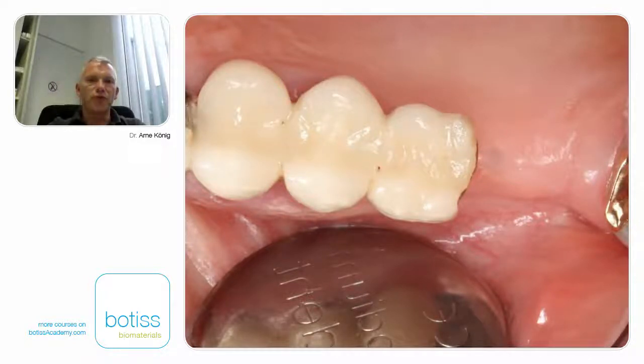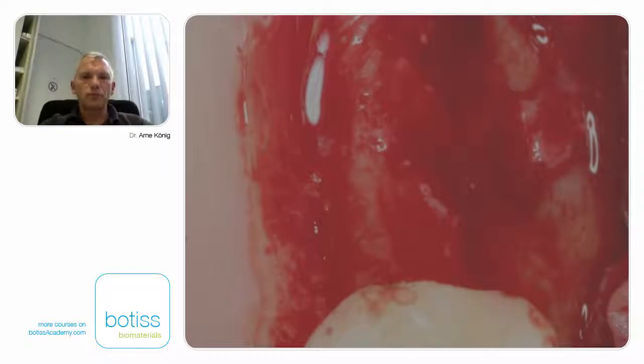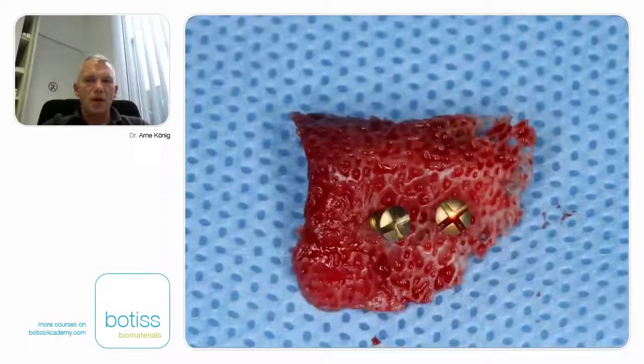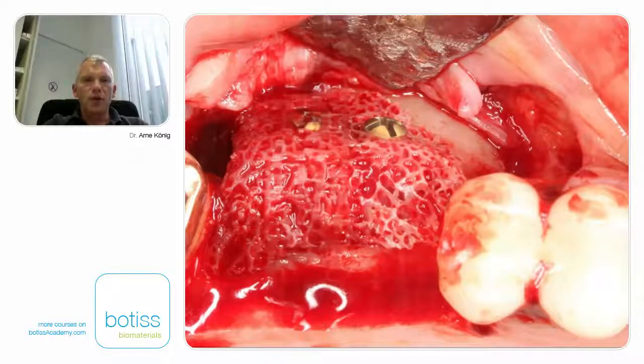Here we have the region of 16. It's a loss of teeth. For the cut guide, I draw the appropriate line. Here we see the exposed bone. Then first there's a fitting. Here you have the bone builder. I prepared the bone builder and equipped it with 2 osteosynthesis screws. After that, it was fixed on the upper jaw, and you can see it's a very good fit. In most cases, the bone builder fits like a piece of a puzzle.